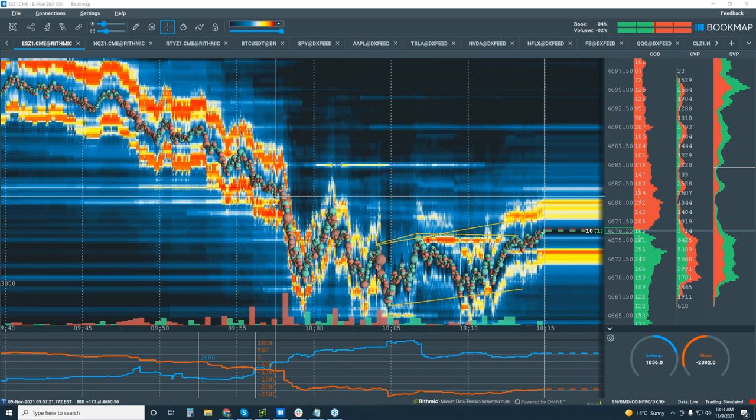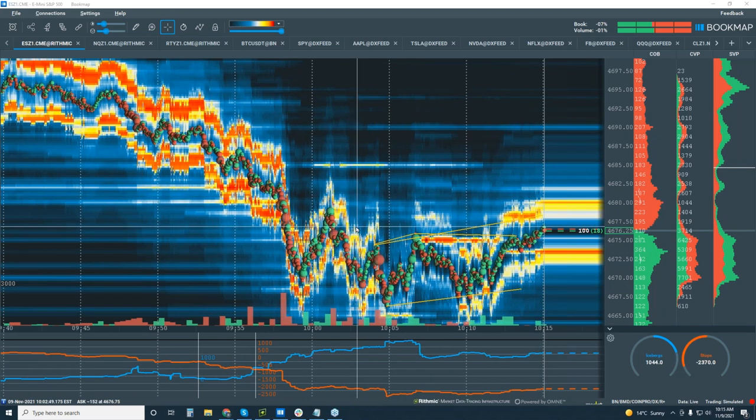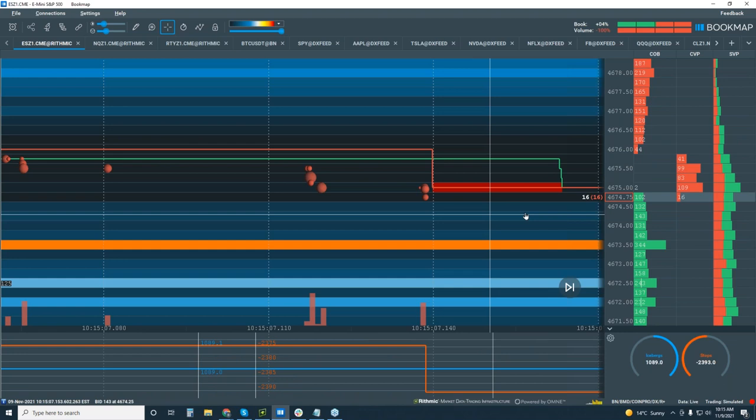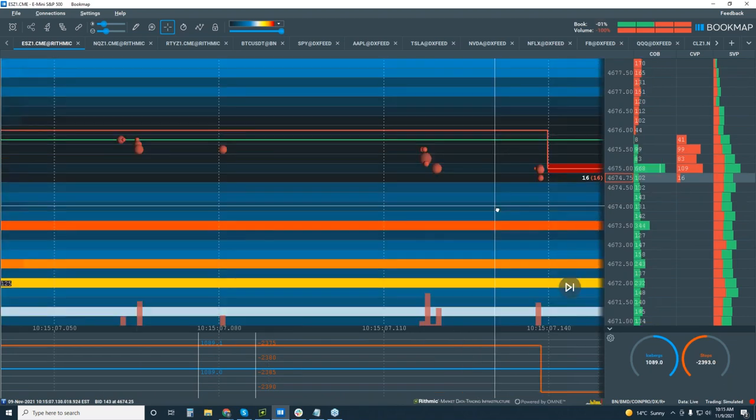Here come the sellers. They're trying to drop it here. So we're getting a little bit of a battle. Look at the bid here. Or I'm sorry, that's on the offer. That was on the offer. No, I'm sorry, that's on the bid. That was on the bid.